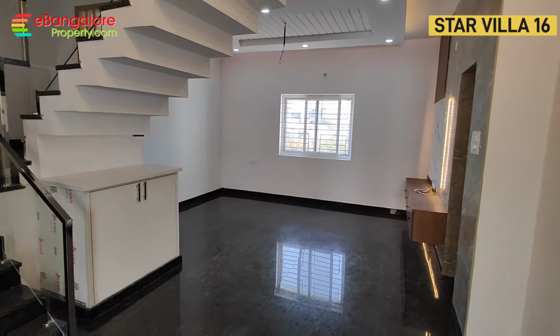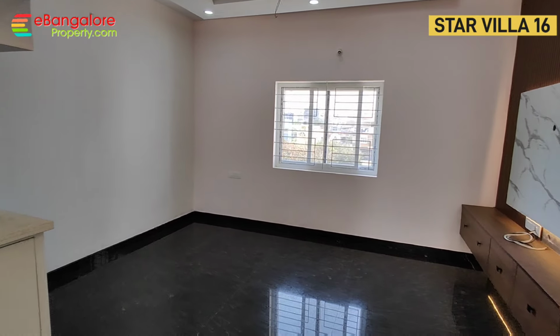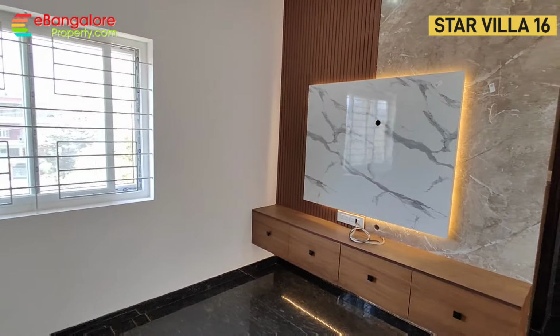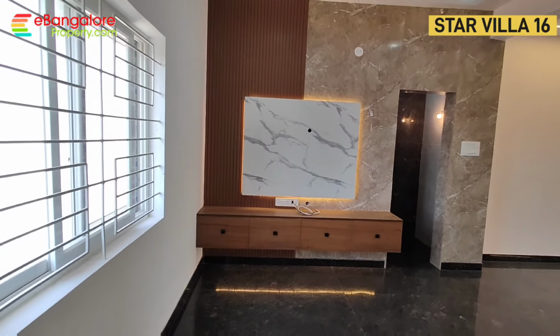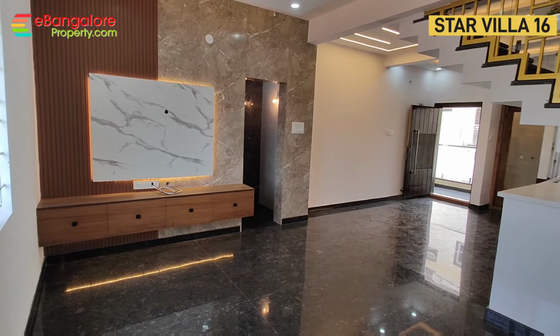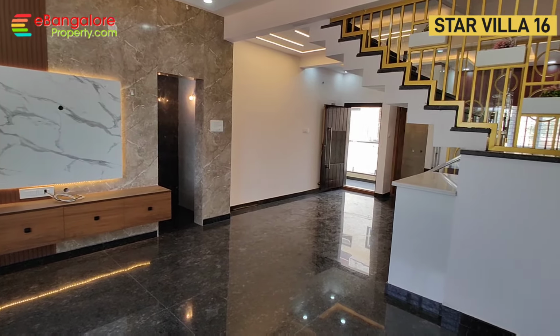First floor foyer area, then you have this living room. Large TV cabinet. Kitchen, common bathroom on the first floor with puja room. Custom design window grills. This is living room TV unit. Complete around the TV unit wall paneling work is done.